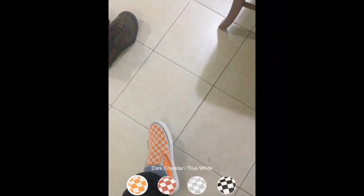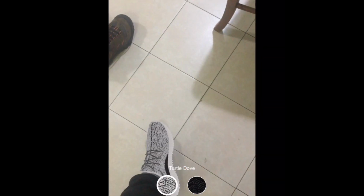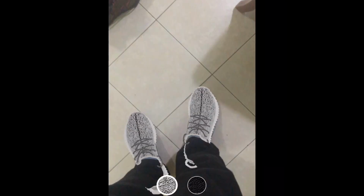Now, another useful thing about this app is, you know, many people try to match a certain shoe to other type of clothing that they have. It can be like a jeans or another pants or something, or maybe it's socks, I don't know. With this app you can actually do this, because all you need to do is just place the app on your shoe and then try it with different types of pants that you have and see if it fits.